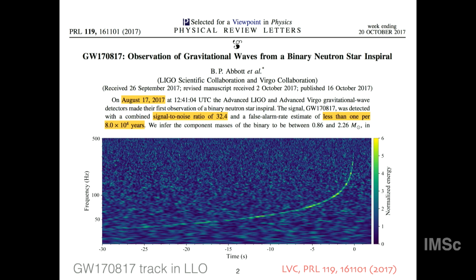This is the publication that reported the discovery of the first binary neutron star merger, and what we see in the figure is essentially the track that a gravitational wave merger event leaves in the detector data. It's a signal that ramps up both in amplitude and frequency. On the y-axis, the frequency has been plotted, while the normalized energy represents the amplitude of the signal, and it increases from blue to yellow here.